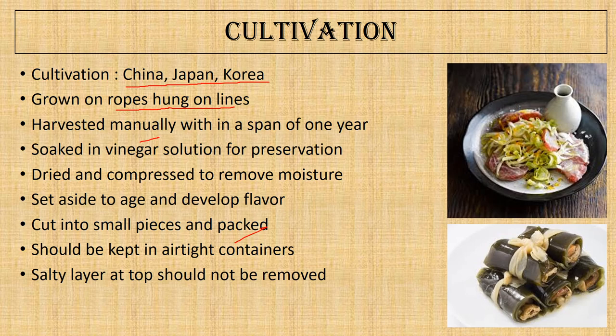And once it is harvested, it is then processed, that is, it is soaked in vinegar and then dried. Once dried, it is then compressed to remove further moisture. And once this processing is done, it is then set aside to age and develop flavor. Then after the aging or maturing of kombu, it is cut into small pieces and packed in airtight containers.